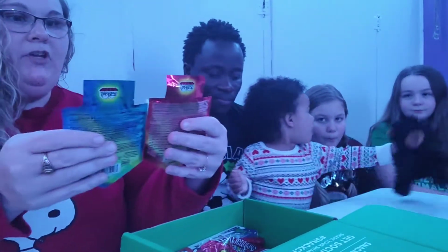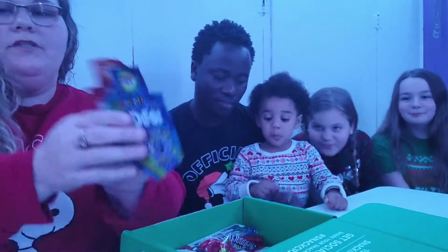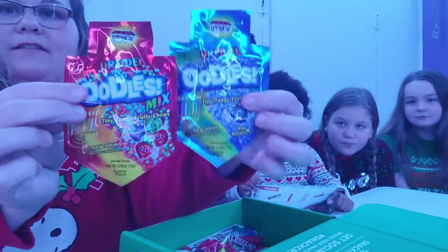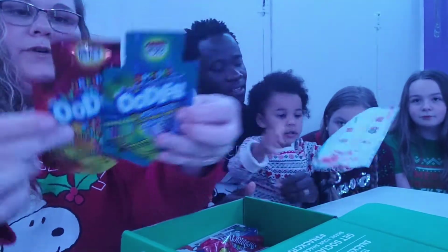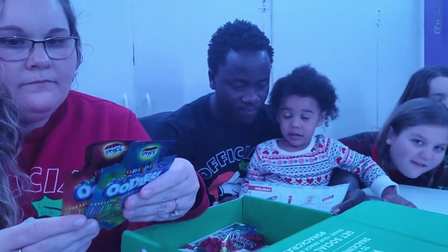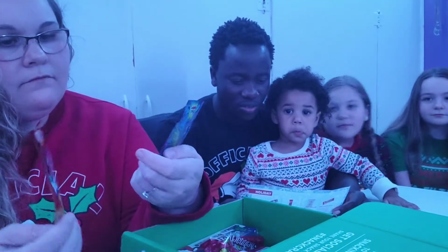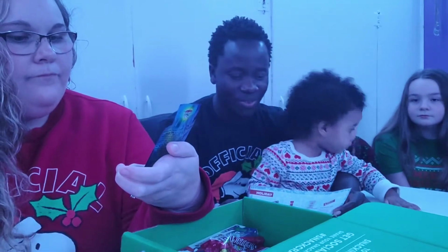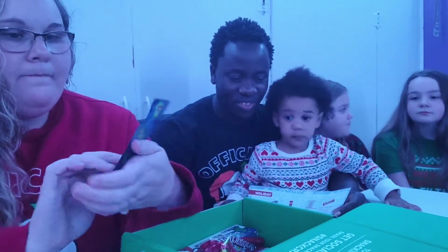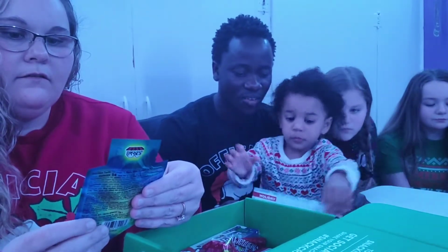Next, Oodles mixed tangy fruit chews. We got two of these. Okay. Wonder where these are from. I say blue. You gonna read? Okay. It's called Uda Griddles. A big hit with the kids during Hanukkah.